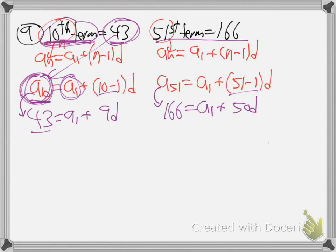So we're playing the game backwards. I'm thinking of a list of numbers. The 10th number in my list is the number 43, and the 51st number is 166. So now I want to find their list of numbers. So what am I going to do?